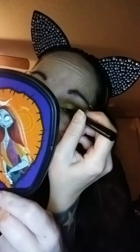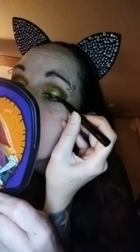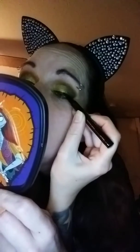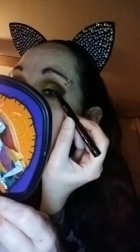This is a very different kind of look for me. Same shape, but this gold color is definitely out of my normal color spectrum. But I do think it's pretty. I think it complements my eyeballs kind of nicely.